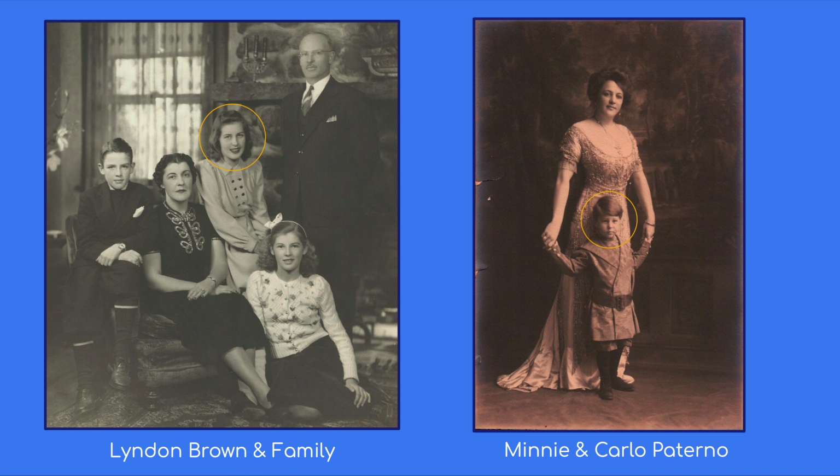Secondly, my grandfather Carlo, shown here with Minnie, wrote a memoir for his family and documented details about the castle, his childhood home, that are valuable to our understanding of its design. Lyndon and Carlo were half-brothers separated by 15 years.